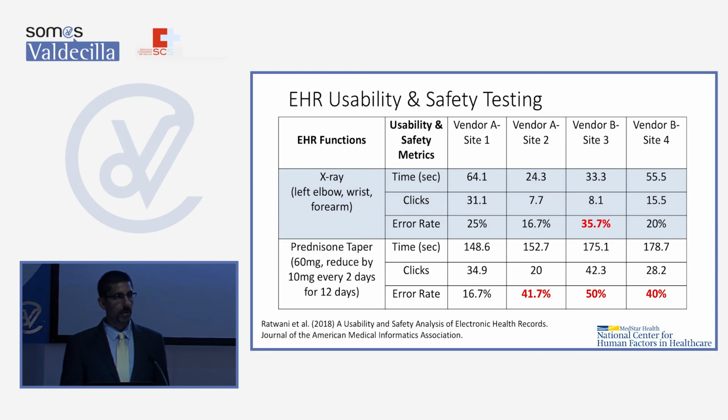When we look at the medication orders, a prednisone taper, reducing medication over time, 50% error rates. And these are the systems that are used today to treat patients in the United States. 50% error rate. Now, thankfully, what happens is many of these errors, medication errors, they get caught by pharmacy. The nurse recognizes the error, so the patients aren't always getting harmed. But you can see how the design of the technology directly impacts the kind of errors that are made, the kinds of problems that we have.